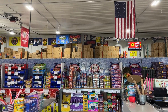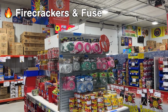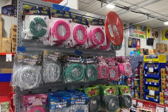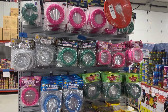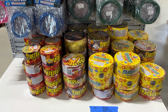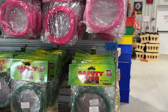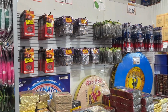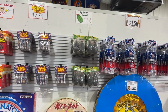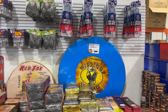Alright, so when you walk in the store and you go to the left, we have our firecracker table, and here's where our fuse is at this year. And then firecrackers for $5. All 1,000 rolls for $5. Then when you come on this side, there are various firecrackers and bottle rockets, including a roll of 48,000.